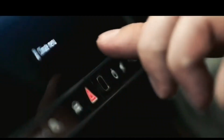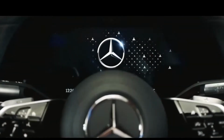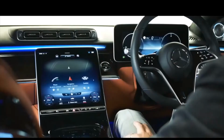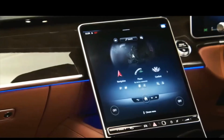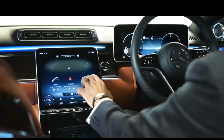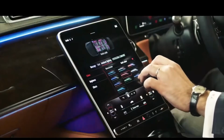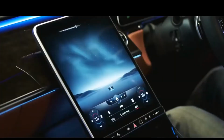Activate the MBUX. This is a 12.8-inch OLED display. It is now 64% larger. The second generation of MBUX has 50% more processing power, making this the ultimate multimedia center. The interior lighting encompasses 263 LEDs, is 10 times brighter than its predecessor. It creates a calming ambience while doubling as a safety feature to provide warnings.